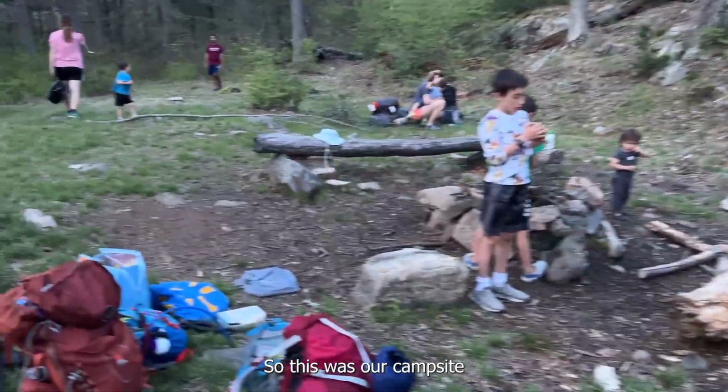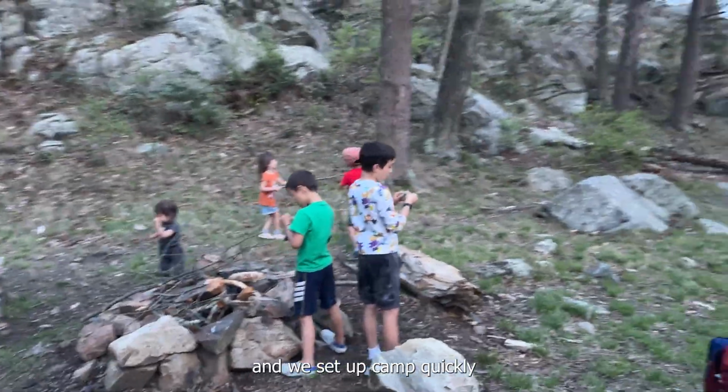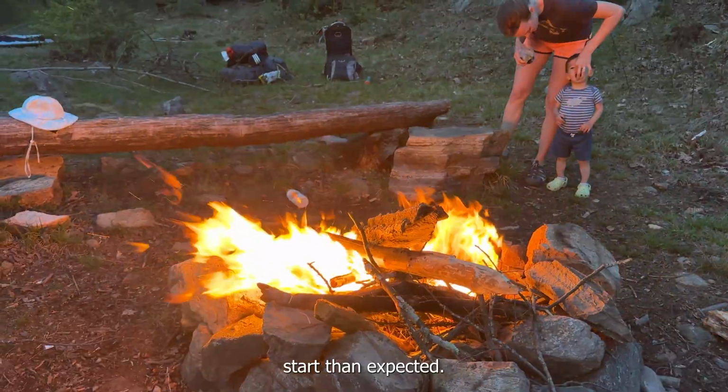So this was our campsite where we ended up finding a spot for our tent, and we set up camp quickly because it was getting dark. We had a much later start than expected.